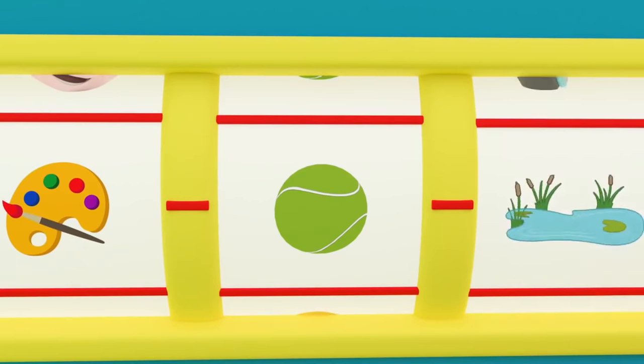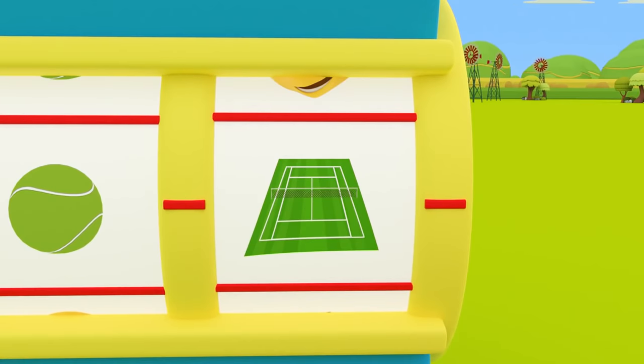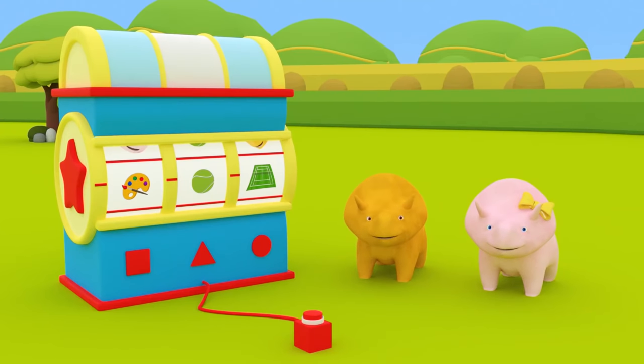We're going to be playing tennis. I wonder where? A tennis court. Of course. Have either of you played tennis before, dinosaurs? No? Well, don't worry. You'll have great fun.